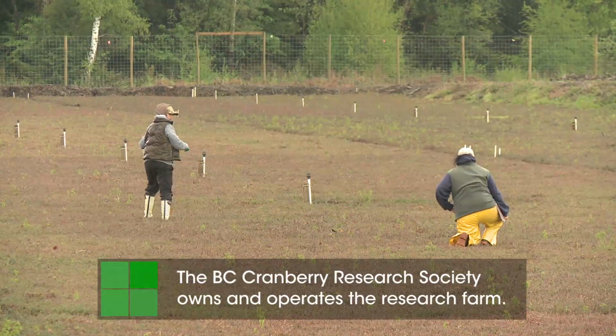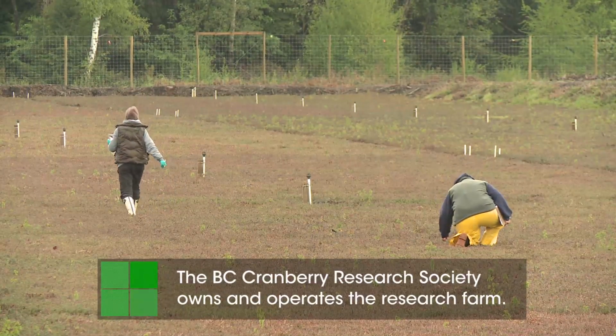And the research team has a number of goals it's focusing on this year. The first one is to continue to monitor the performance of the different varieties here at the farm, including collecting data on their development.